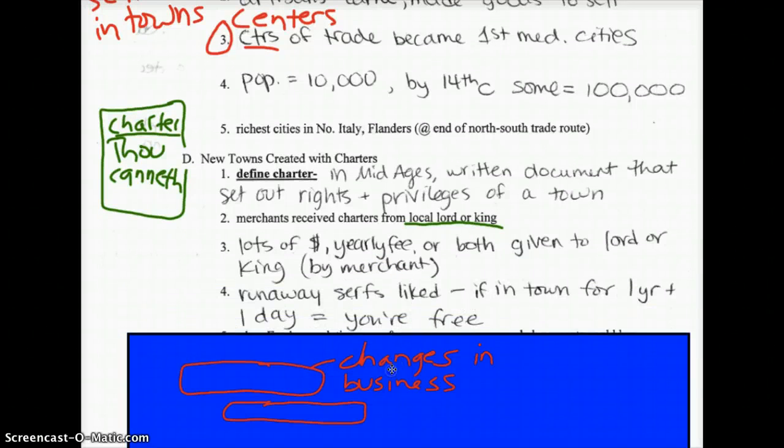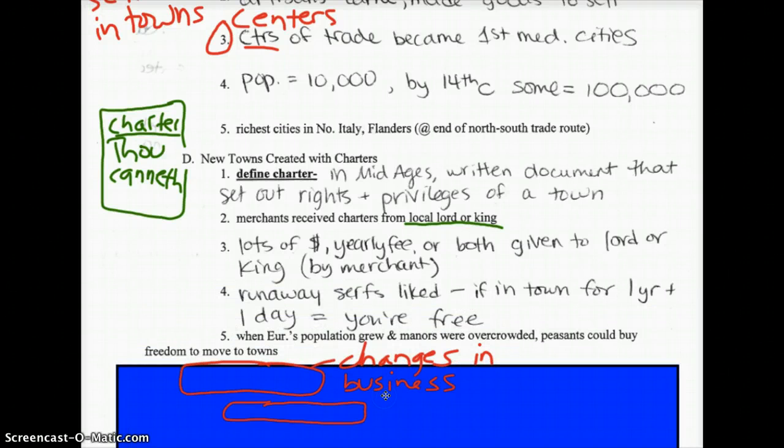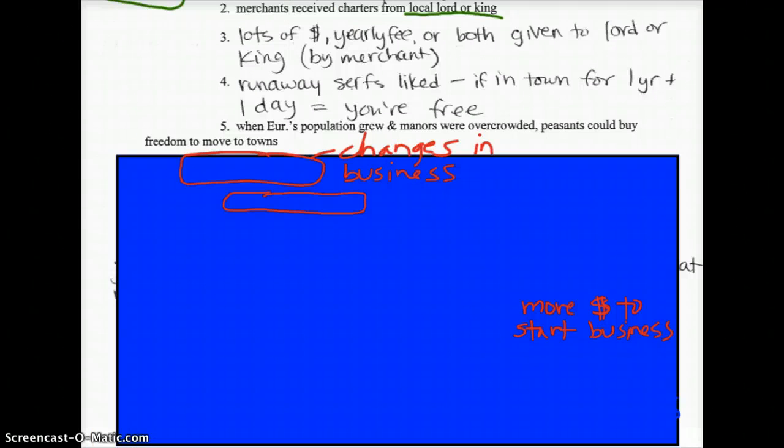So I also typed in for you, or I think I wrote in for you, number four. And number five tells you once the population starts growing and manors were overcrowded, that peasants could buy freedom to move to towns. And wouldn't that be great for them? Better than being a peasant for their whole life.